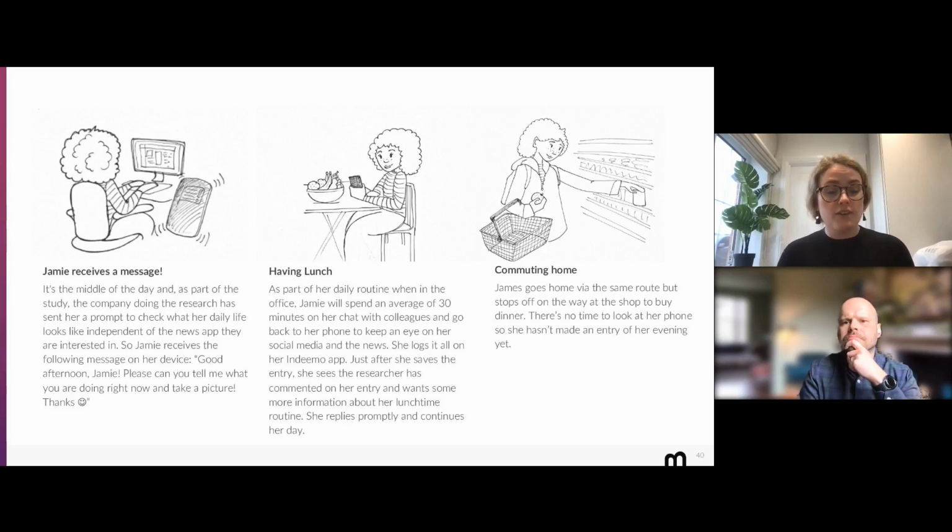And that would give us a realistic, I'm not using technology right now, but I'm sat at work doing this and this. And give us a realistic view of their context throughout today. And then having lunch, maybe on average, she spends about a 30-minute conversation with her colleagues. And then just after that, she might be logging into her apps again, looking at the news.